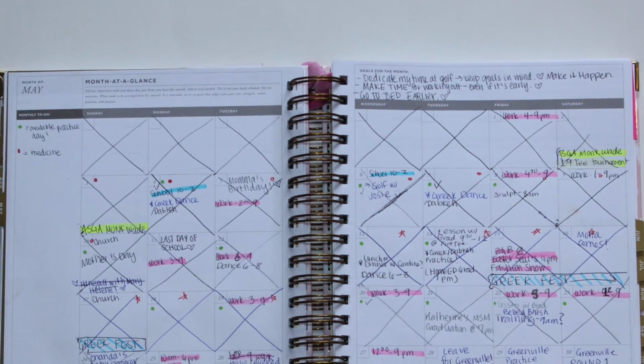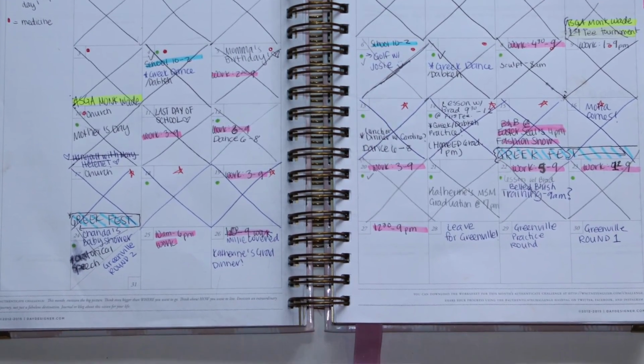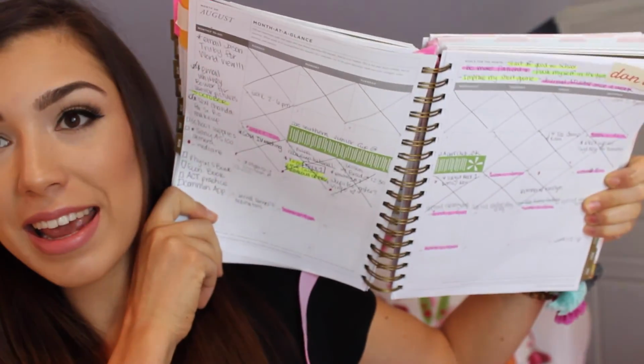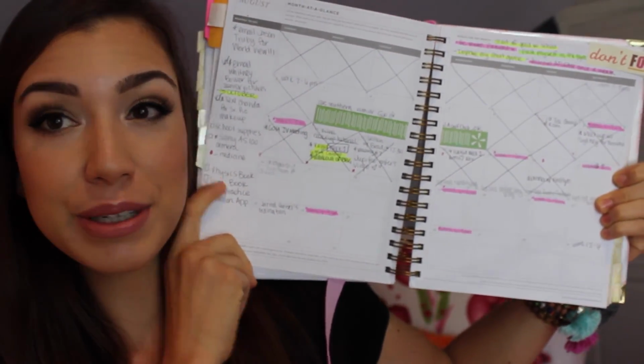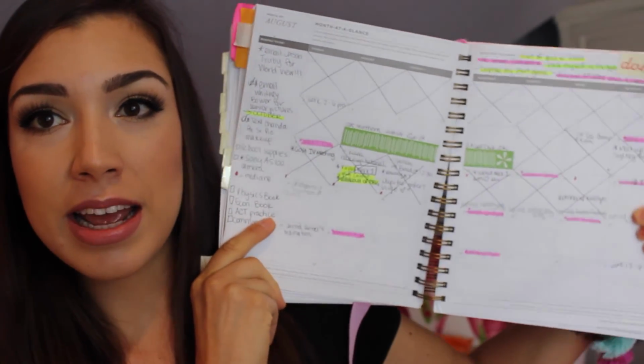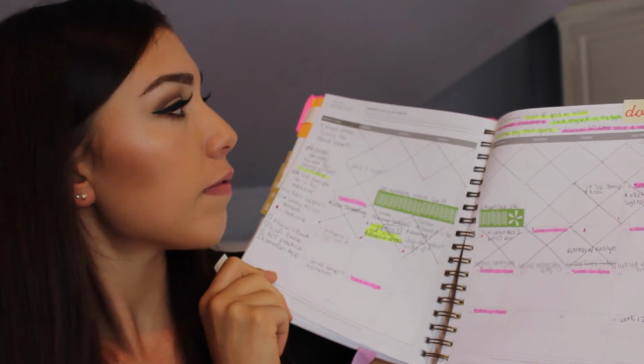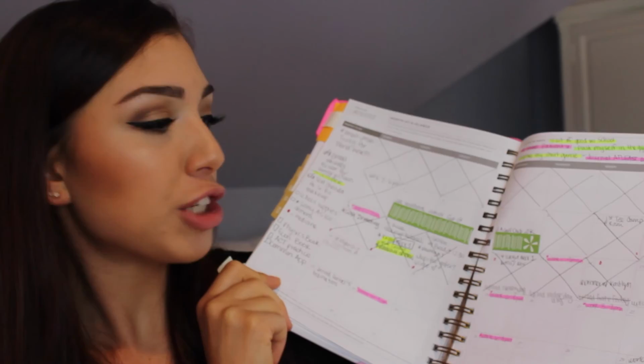Okay, so then every month has a month at a glance, and I will show you a blank one for September. I've actually already started to fill it out. Okay, so this is a month at a glance for October. So it is completely blank. August looks crazy because it's super filled up. So on this side it gives you your monthly to-do, and then it gives you monthly goals at the top. What else does it give you? That's pretty much it. But I like to have the monthly calendar just for my work schedule and important dates.